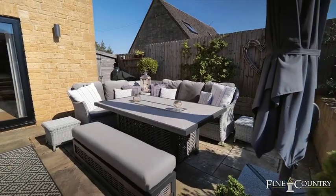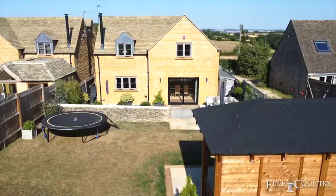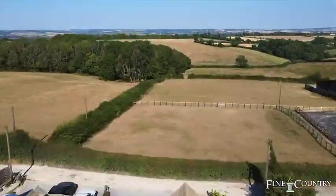In this part of the Cotswolds, you get all of the benefits of rural village life, but London is within easy reach as Kingham train station is only 6 miles away with its direct link to London Paddington.